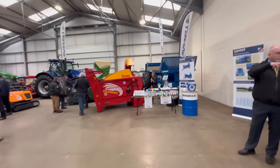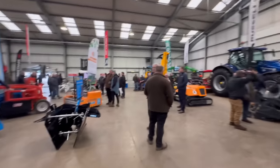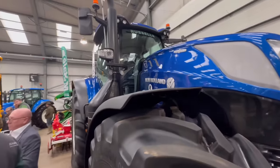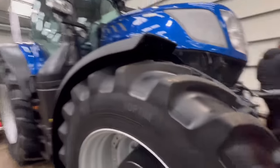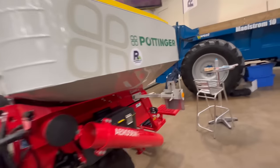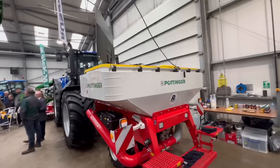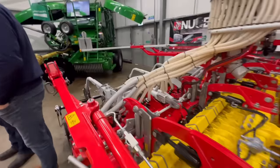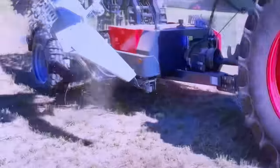We've got Russell's down here with Teagles and straw blowers. This 340 horsepower New Holland with a Pottinger front tank on it. It's good. Biscuits, nice. Yeah, is it 4 meter folding this? A little bit wider. Nice machine.